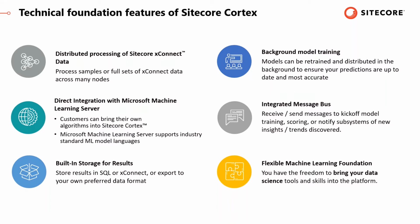So if you want to integrate actionable insights, provided by the machine learning platform, into Sitecore to execute on those automatically, the integrated message bus is exactly the tool to use for that.